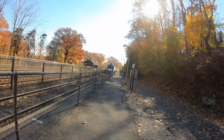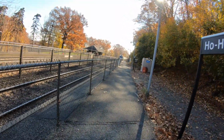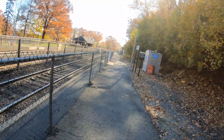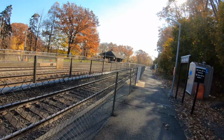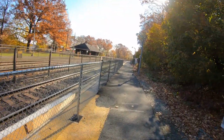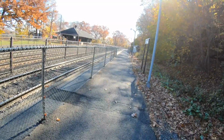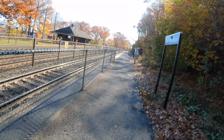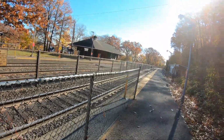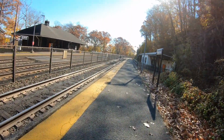Low-level platforms, asphalt. Diesel territory again. You can see the plume coming up from the engine. It gives a little perspective of the historic station house on the outbound side. So it's a simple layout, but it gets the job done. As long as you can get here and park. If you can't park, you have to get dropped off unless you walk to the station or take your bike.